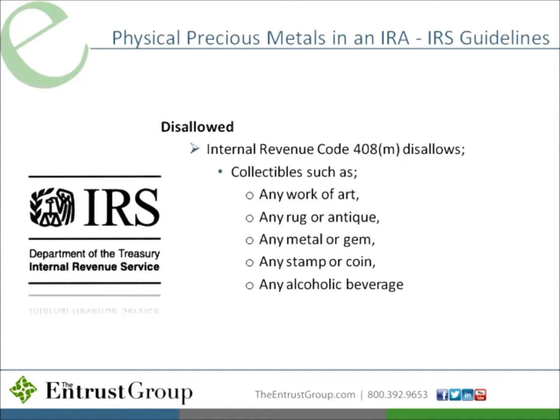Getting into the do's and don'ts of IRAs. So obviously when it comes to physical metal, it's important to understand what the IRS allows. As with any type of investment or any type of instructions from the IRS, they tend to not necessarily tell us what you can do, but they do go into depth and tell you what you cannot do. Looking at IRS code that applies to IRAs, which is code 408M, it specifically states that there are certain types of collectibles that cannot be held in IRAs.